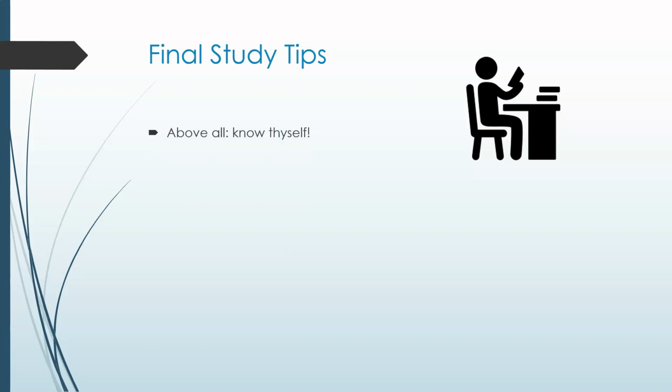Try different things and figure out what works best for you personally, as well as for the type of information you're studying. However, there are also some general tips I would like to share that apply to all different types of studying. Many have to do with your study environment.